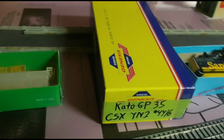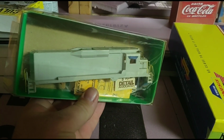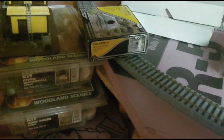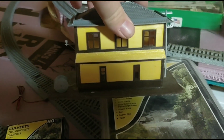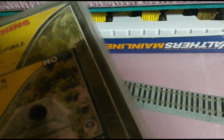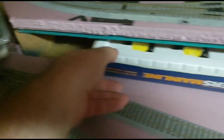All right. Here's another project I'm working on. Another GP30 road slug. All the parts are in there. Just got to get back to work on that. I picked all this up at a Zidnik train store swap meet this past Sunday. I got this. I picked up that. And these two. River Waterfall, brand new kit. And Rock Faces, brand new kit. All for $5 for the whole lot. Didn't need more scenery stuff, but I'm not going to pass that up.